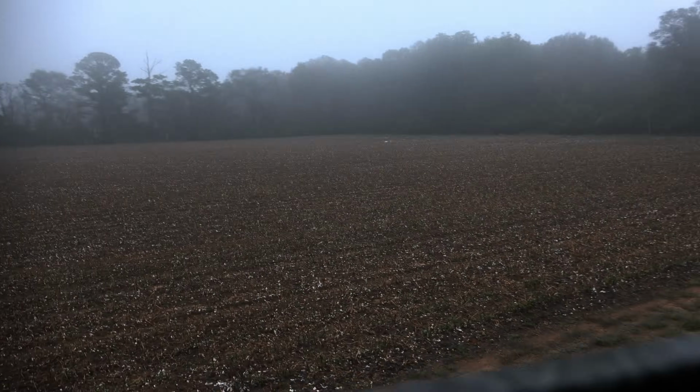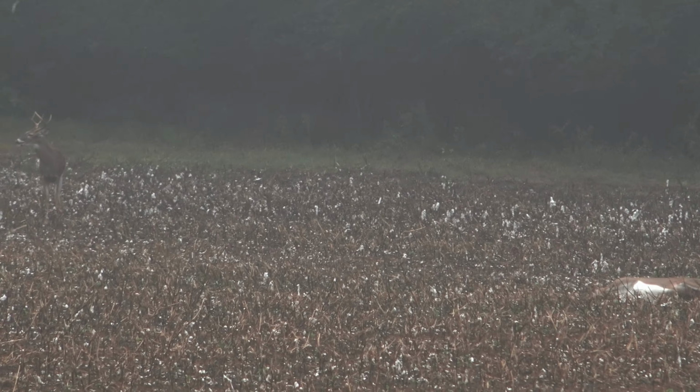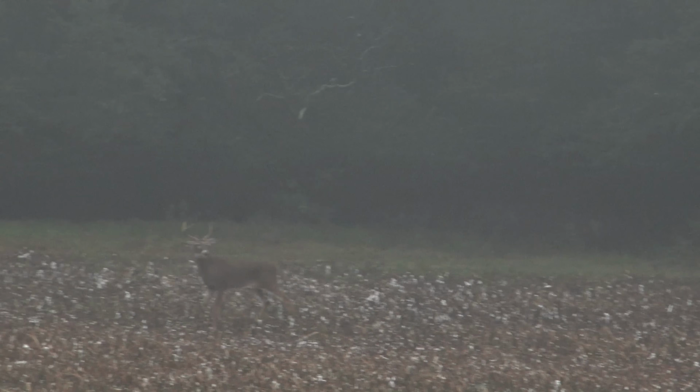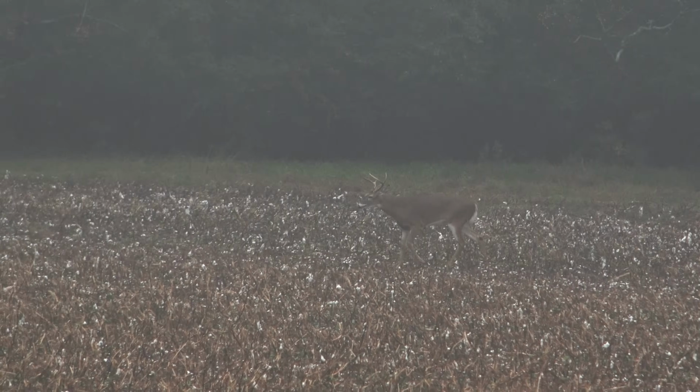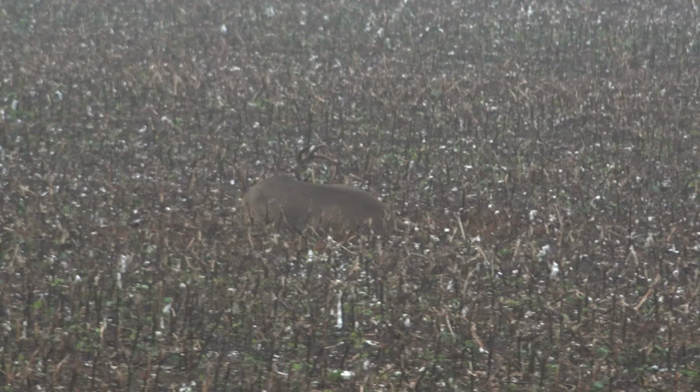Shot. I just tagged out. I'm done in Georgia, baby. I just killed a big 10 that I was in here after. And there's another buck in the field. These bucks are running wild. A giant 10-point. And then I got a deer dead right there, a giant 8-point.